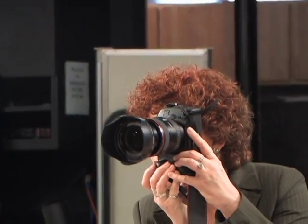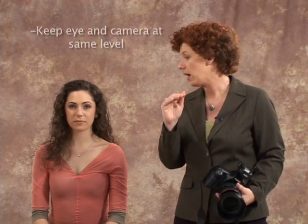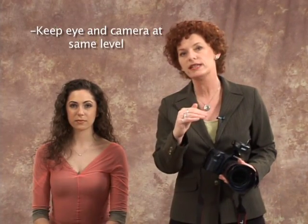So we start off with examining the face, examining the body, and deciding what the camera height is going to be. Starting off with Melissa, we're going to start off at eye level. So the camera is always going to be shooting straight in, at eye level. This gives the most proper perspective on the face. If I was to come down a little bit lower, that would be a corrective technique if somebody had a long nose or a long face. It would foreshorten them a little bit. But otherwise, we keep the eye and the camera lens exactly at the same level.